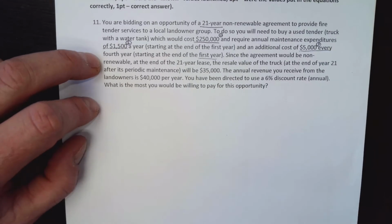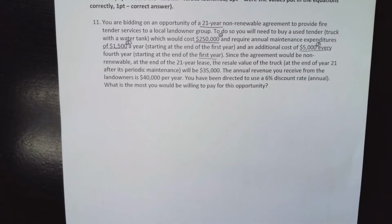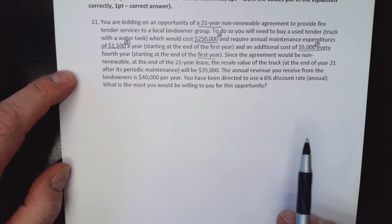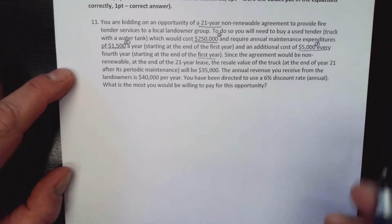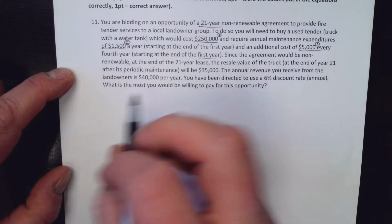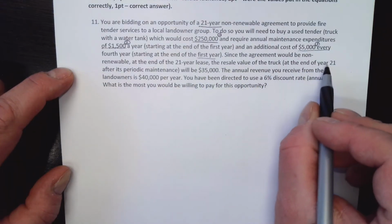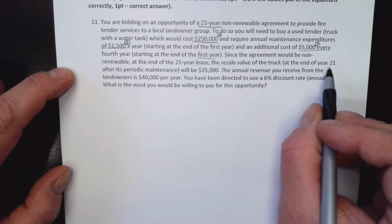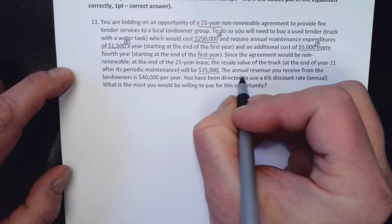So we know we have a situation like we had with the bulldozer in homework 3, and like our grubbing juniper in homework 4, where we're going to have a perpetual periodic that does not get us magically to the first year. So we're going to have to deal with it. So that's part 3. Since the agreement would be non-renewable, the resale value of my truck after the end of year 21 is going to be $35,000. So I've got a single payment out there.